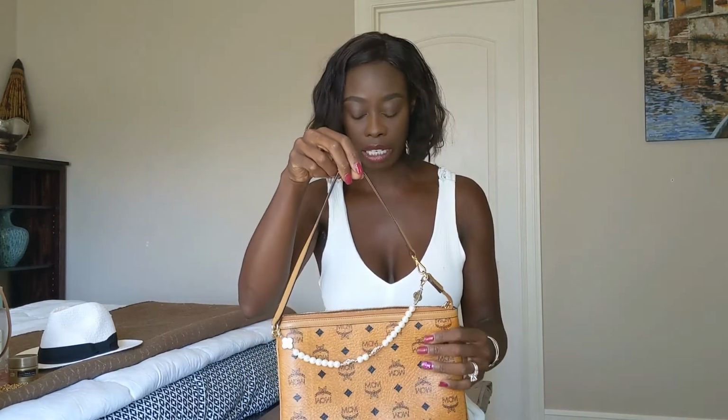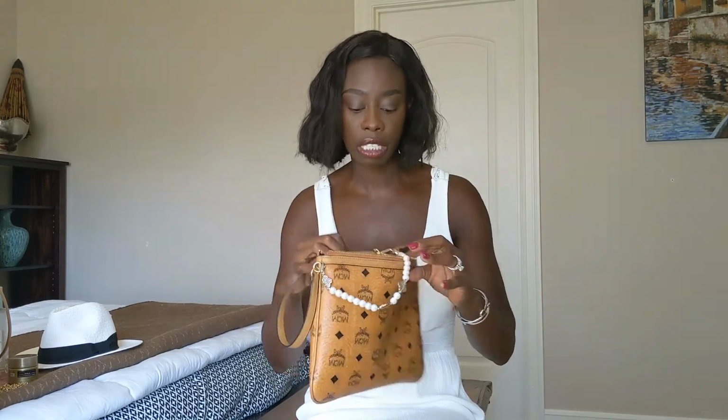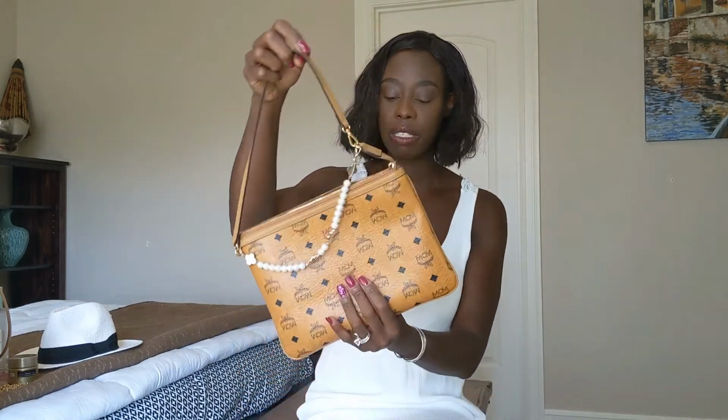But this is really nice that you can just pull this out. I pulled this out to use as a clutch in the evening. It's super roomy, you can fit a lot of things inside. Again, I have so much stuff in here too. I really do need to clean my bags, but this is really nice.